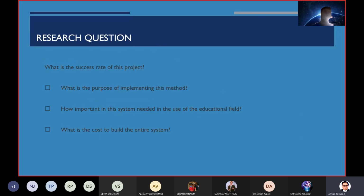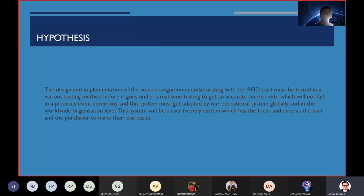This is my research question, sir. What is the purpose of implementing this method? How important is this system needed to be used in the educational field? What are the costs to build the entire system?